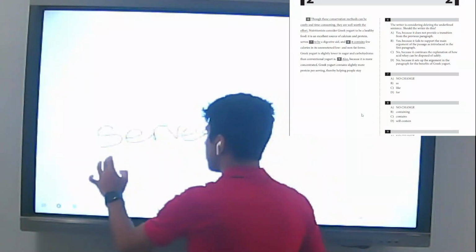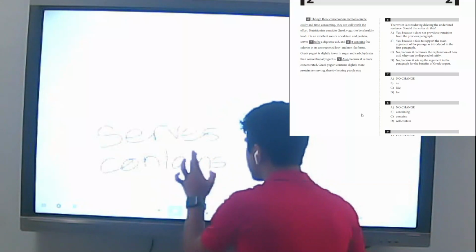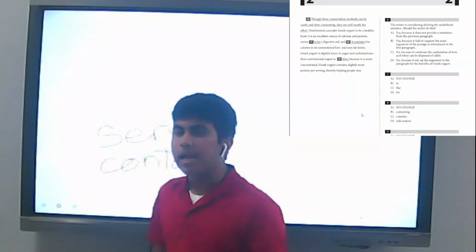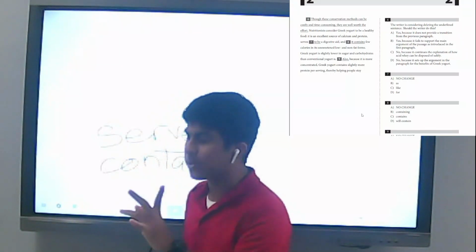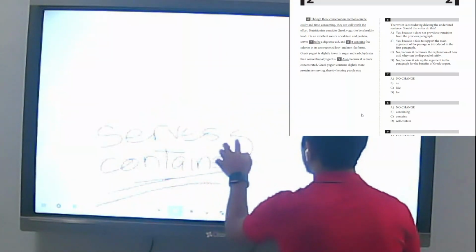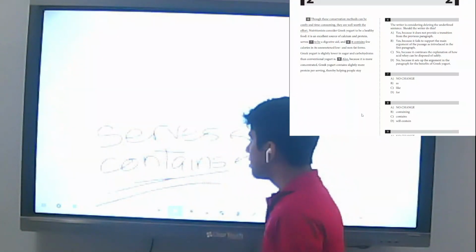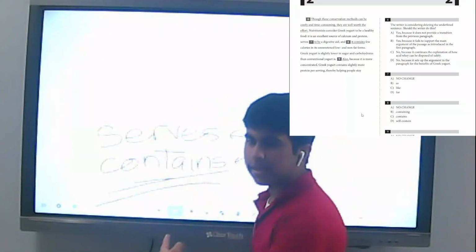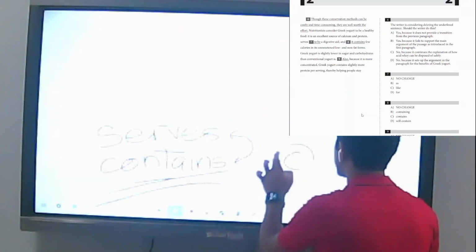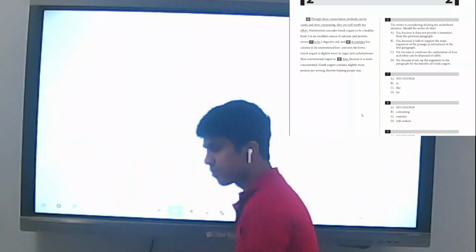So serves, that would be like just contains. So if you read that out, it serves as a digestive aid and contains few calories in its unsweetened forms. So this is going to be correct because this is the same structure as this verb. These two verbs have the same structure, so that parallel structure is there. And this is your answer. So contains, not it contains, just contains. And that is answer choice C. I'm going to keep going to the next question.